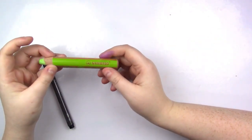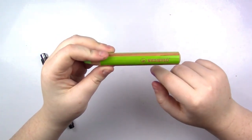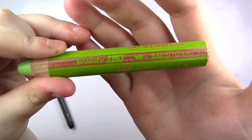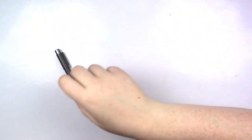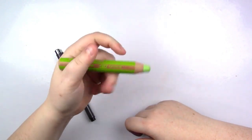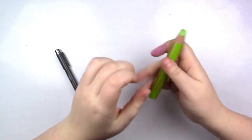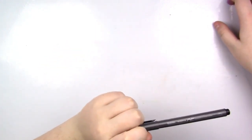Another thing I don't like, and I don't remember, I think I got this in a subscription box, but I don't think it was Art Snacks. This is the Stabilo Woody. What an inappropriate name. It's a 3-in-1. You can crayon with it, and you can water it down, and I'm just throwing it now. I don't know what the third use is. But anyway, I just don't like these. They're short, and they don't fit my fat hands, and they're really, really hard to sharpen, and I just don't like them.